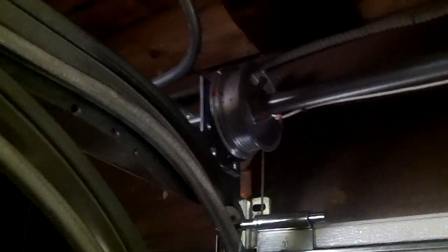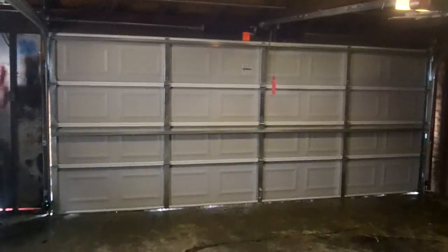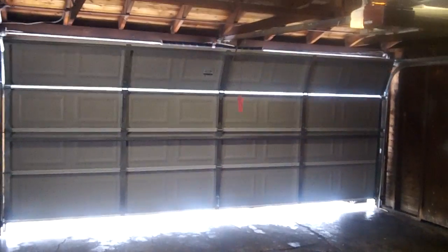6'6" high, went right in. This side over here didn't give us as much of a problem as the other side, but there it is, low headroom garage door. Show you, it'll go up like a piece of cake. There it is, low headroom garage door by Innovative Garage Door.